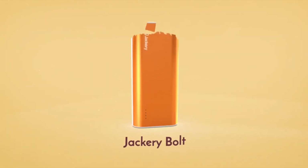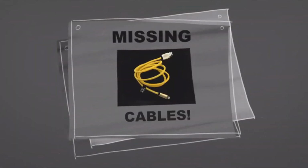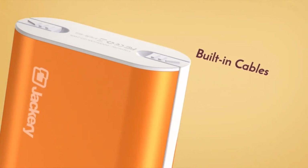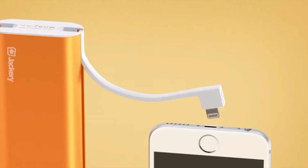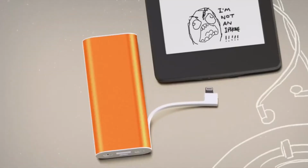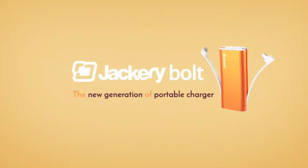This is Jackerybolt, with his built-in claws. He hates losing power, so he has a built-in weapon. He hates messiness, so he makes it simple and straightforward. If one fist can't fix the problem, he throws another one. Actually, 99% of your charge, Jackerybolt.